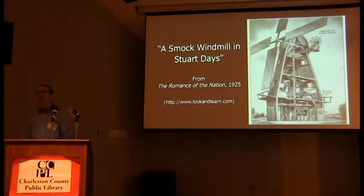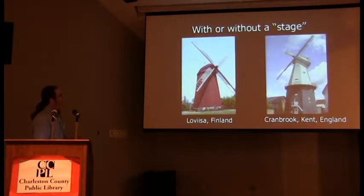And here's a great illustration that I just had to show you. Things you find on the internet. This is from a 1925 book called The Romance of the Nation. It's titled A Smock Windmill in Stuart Days. So that would have been early 17th century England. And it's a cutaway showing you all the machinery at the top of the smock windmill. And then below that, you have some working space, and there's a hopper. So again, this is used for grinding grain. And this one has 3 levels and all kinds of work going on at the ground level as well.